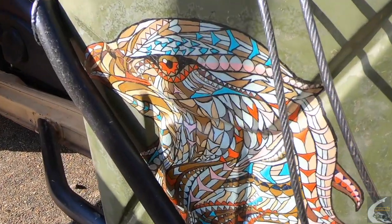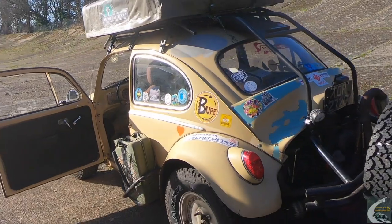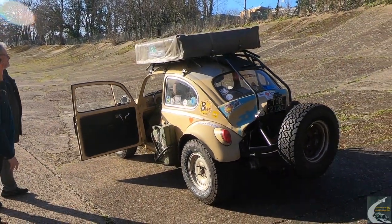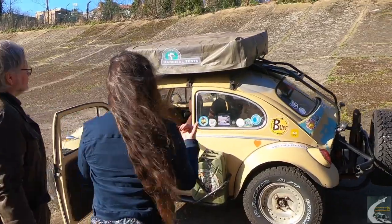Yeah, it's nice. So when your tent comes out, what does it do? Does it just sort of cover the entire car? No, it folds out to the side. We won't get you to get it out now because it will be here forever, I think. Well, we can do it later if you like. It doesn't take too long. So it comes out this way? Probably not a good idea to do it on a slope on the banking. No. But yeah, it folds out this way.